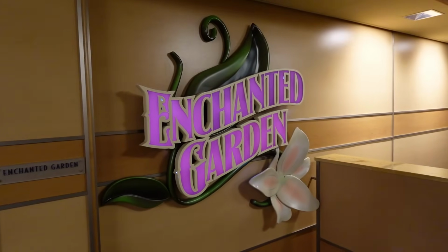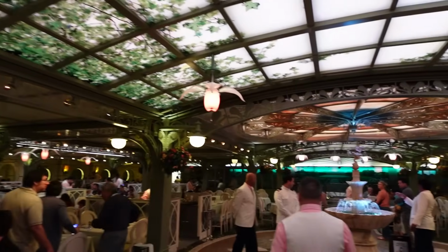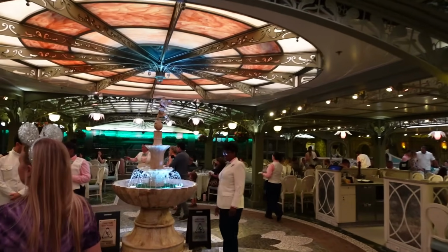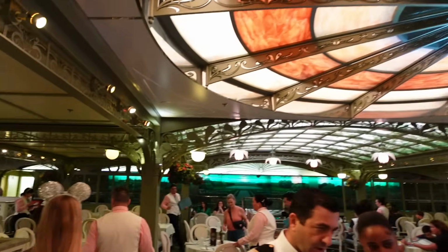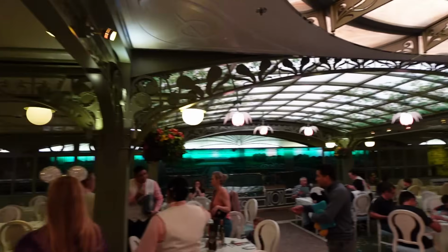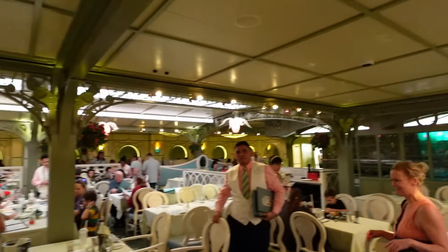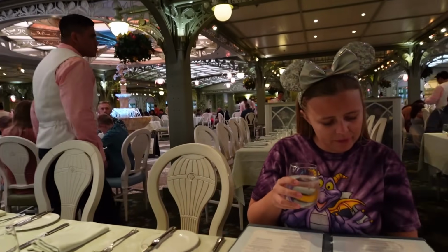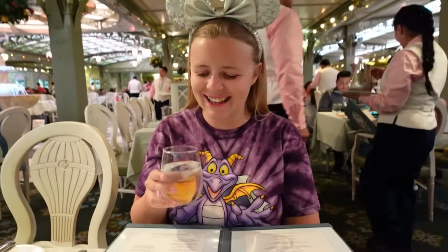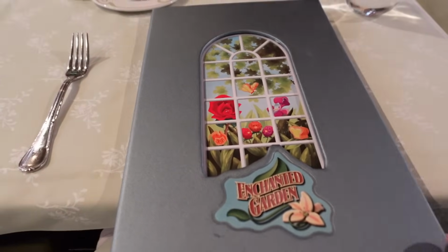And here it is, the entrance to the Enchanted Garden. Oh, look at this in here. Oh wow, the theming is excellent. Well, there's Mickey with the fountain. Yeah, our first time in here. Well, I've got to say, the theming in here is beautiful, isn't it? Oh, it's so nice, isn't it? Look at the menu down there. The Enchanted Garden. Let's have a look through.